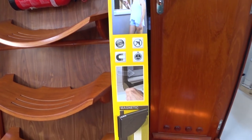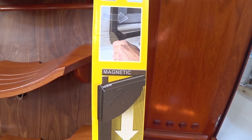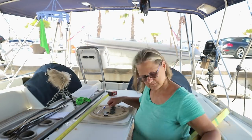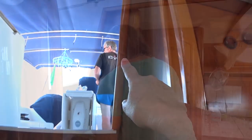We discovered Insect Stop, which has a frame and attaches around a window with a magnetic strip. So we got that, and I spent most of the day changing the design to fit our L-shaped companionway. This is how I did it, with a lot of help from Baz.